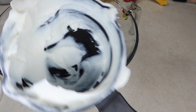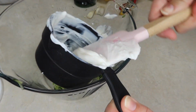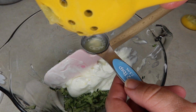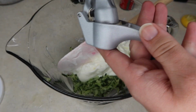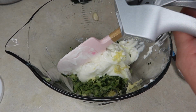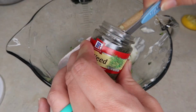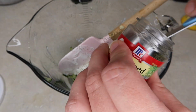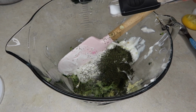For the rest of the ingredients, I had a cup of plain Greek yogurt, and then the lemon juice, I used a tablespoon of lemon juice and a tablespoon of olive oil. We've already added the cucumber. We've got 2 tablespoons of dill. I used a little bit less than that just because I felt like that was quite a bit. And then I used 2 cloves of garlic instead of 1 because they were kind of small, and then 1/4 teaspoon of salt. And then you just mix it all together, and you've got your tzatziki sauce.